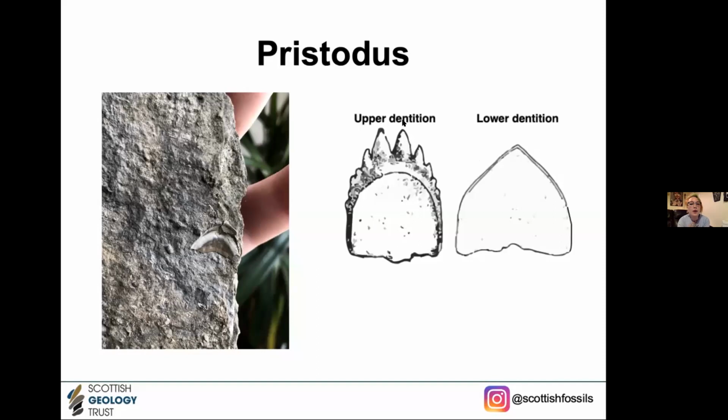Now, interestingly, the only Pristodus that I have ever found have all been the presumed lower dentition, but some of them do tend to have a slightly different peak on the end. So we're trying to look at the morphology of these to see if there is any variation, because there has been some work done on American Carboniferous deposits where you think it might actually be a feature that distinguishes between the male and female. So it would be really interesting if we could find more data on that.